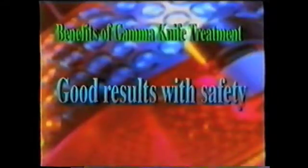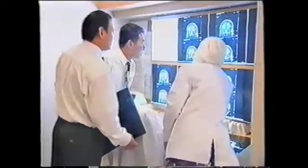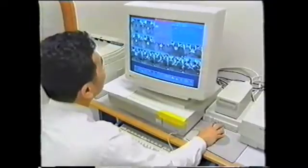The treatment gives good results. It is a lower morbidity and mortality risk compared to microneurosurgery. In some patients with inoperable brain tumors, it is the only option. It is a safe, effective, and cost-saving alternative to conventional microneurosurgery.